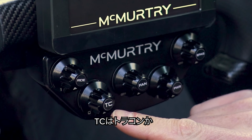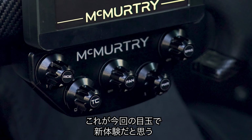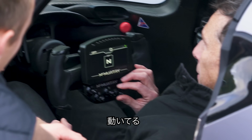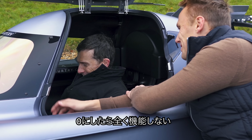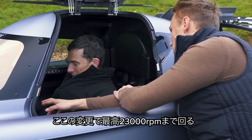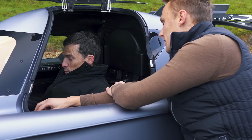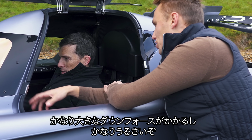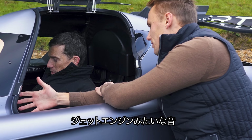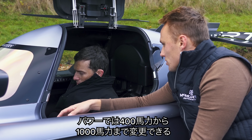So we've got ride, we've got TC, which I assume is traction control. Traction control, you know what that does. Yep. Now this is the holy grail. This is the one which you will only ever experience in the McMurtry Spéirling. Oh, there you go. Oh, that's exciting. Yes. So that is currently set at 0, so the fans are not turning at all. You've got multiple different functions, all the way from 0 RPM up to 23,000 RPM. That then creates a huge amount of downforce, a huge amount of noise, and it will sound like a jet fighter on the ground.